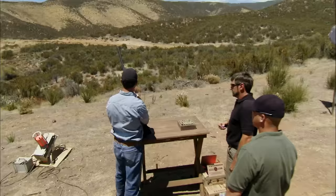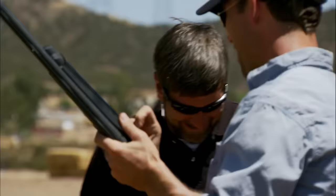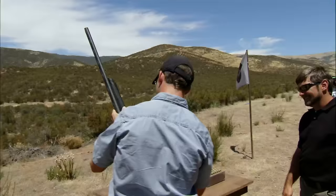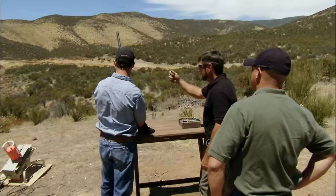Of these three Benellis, this was the only gun really set up to shoot clay targets. Gentlemen, I might use all the pointers you can give me. It's been a while since I've shot at some clay birds. Ain't no problem, man. It's all good. All right, hit the bottom. Hit the elevator release button. You got a little button right here. Okay. That'll let one round go in the chamber.